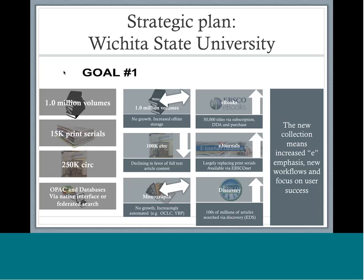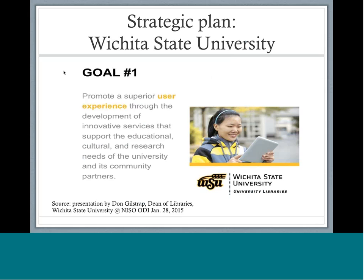This new collection reflects the electronic emphasis, the new workflows, and an increased focus on user success and user outcomes. To illustrate this, I'm going to point out what one library, this is a library mission statement taken from Wichita State University. Don Gilstrap, the dean there, who's soon to become the dean at the University of Alabama, made a presentation at the NISO Open Discovery Initiative seminar in January of 2015 and pointed out this was their number one goal: to promote a superior user experience through the development of innovative services that support educational, cultural, and research needs of the university. And I would bet many of you participating today have within your mission statement or strategic plan goals and objectives that look very similar to this, and that is to promote a superior user experience.